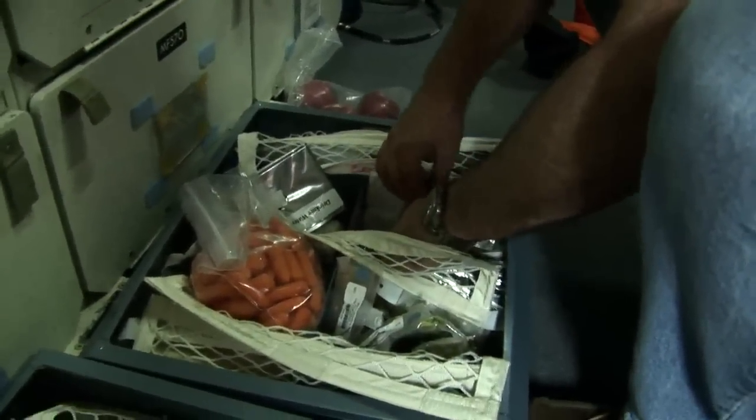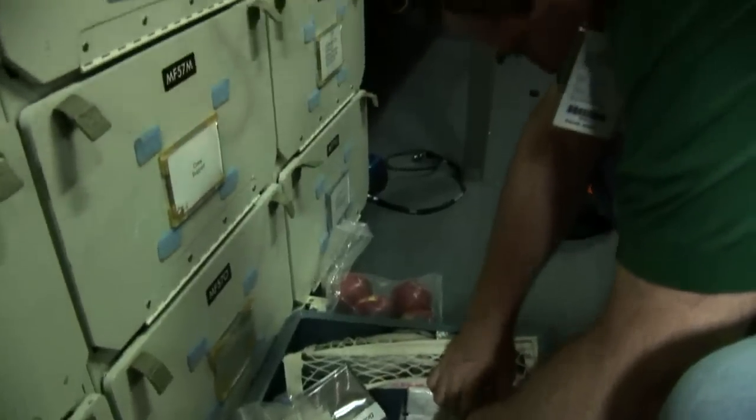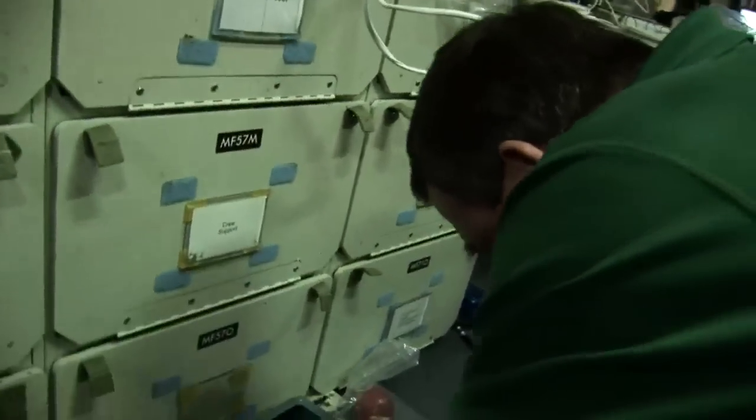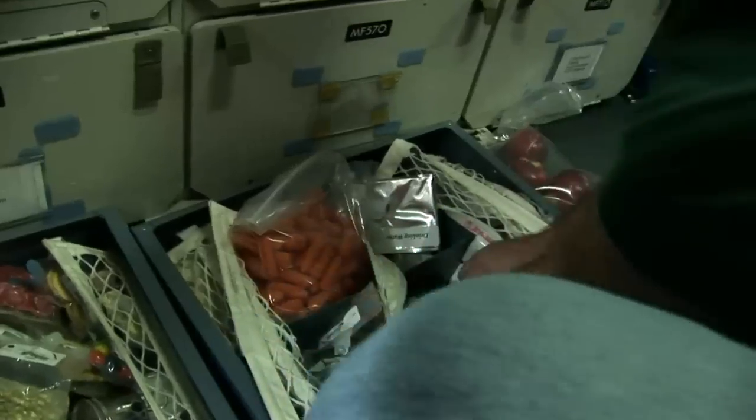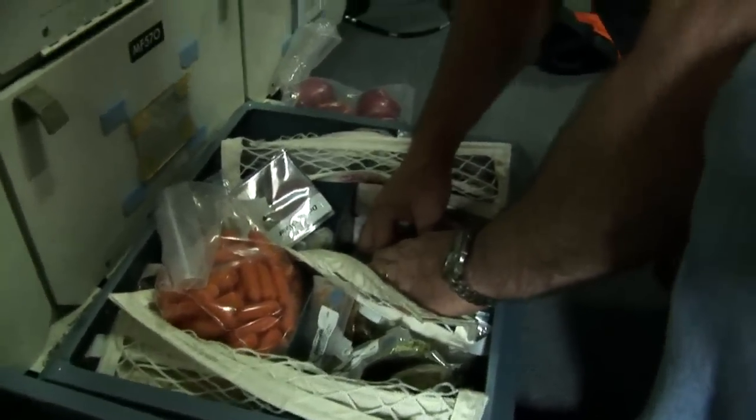Consomme, coffee, coffee, coffee. Pineapple, grapefruit. No, we don't have any tea today, it doesn't look like. That's all right. Try lemonade.